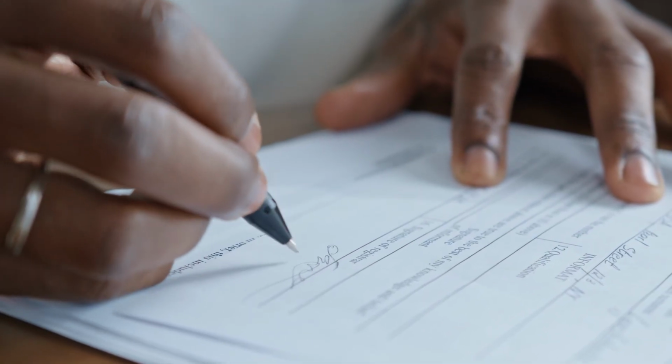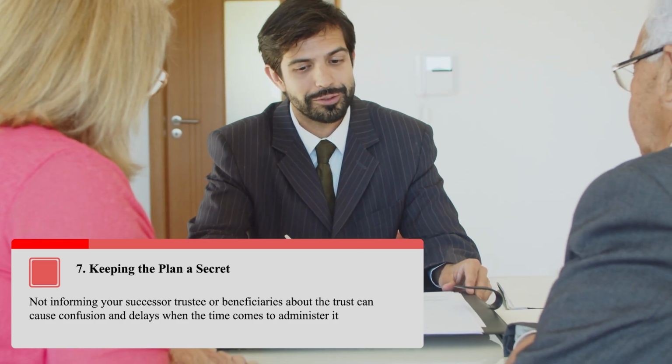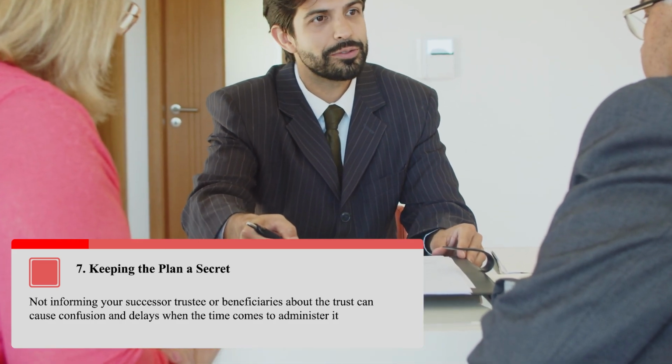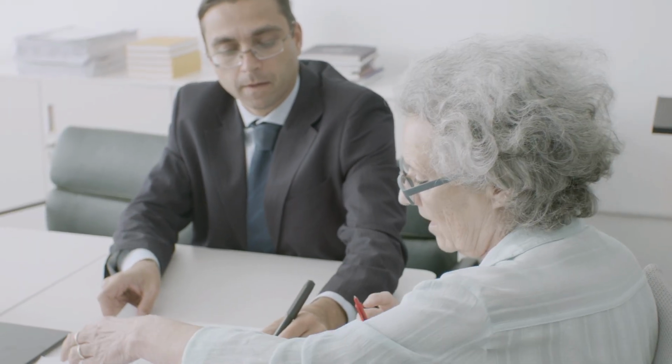Number 7 is keeping the plan a secret. So confusion and delays is why. If your family or your successor trustee does not know about the trust or can't locate the trust documents, they may not know how to access or manage the assets after your death or incapacity, right? This can lead to unnecessary delays in distributing your assets or your estate, and may even force your assets through probate, the very process the trust was designed to avoid.